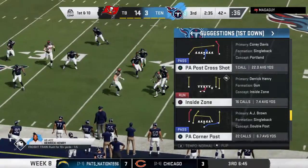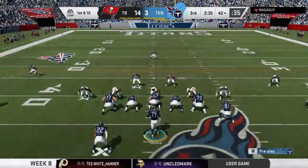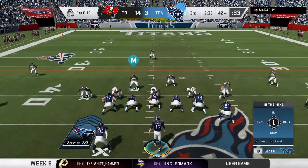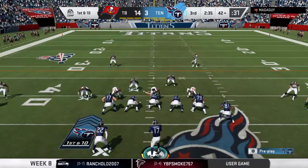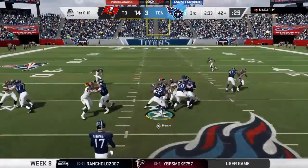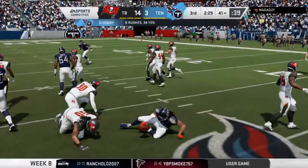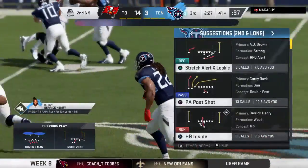And the Titans are going to start this drive in great field position as they take over 1st and 10. They'll try and get the run game going. This is Henry. And very little there. He might have gotten a yard. Yeah, I think he got a yard to the 41.